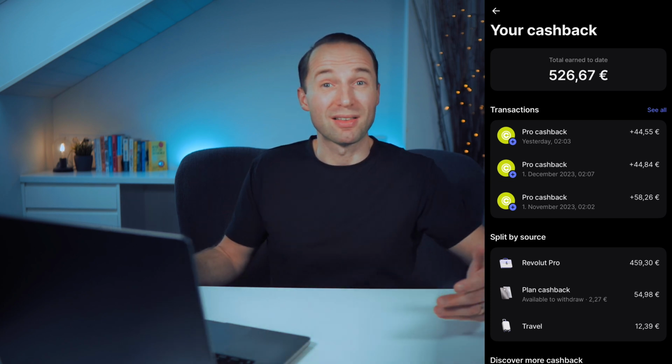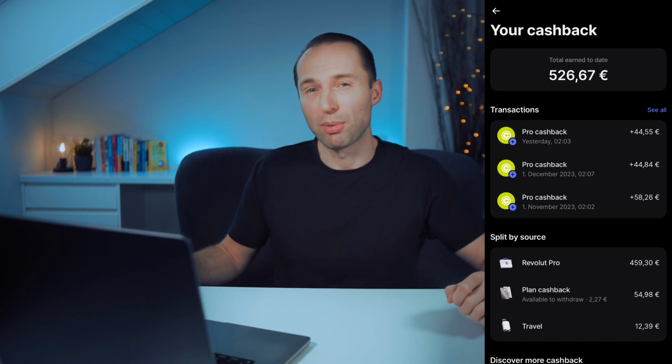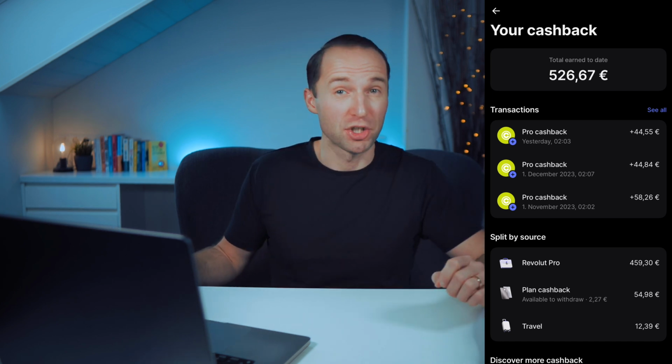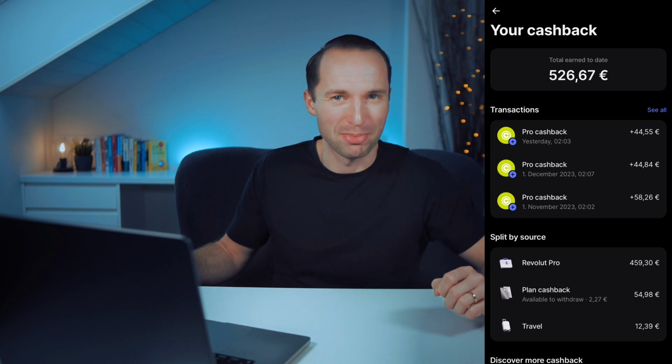And in fact, for the last 3-4 months, this cashback alone has been paying for my Revolut Ultra plan, which currently costs me around 45 euros a month. So anything on top, such as the free airport lounge access, access to Financial Times, and NordVPN access, all comes free of charge basically, just by using the card and getting the sweet cashback. And there you have it.